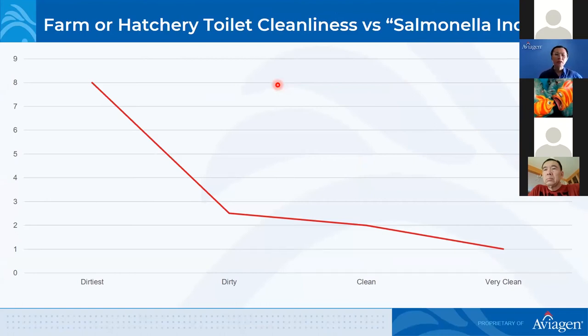Every time I go to a hatchery or farm, I always visit the toilet. From the toilet index or toilet cleanliness, I can almost judge or guess what will be the salmonella index in the company. It's always not far from accurate. Okay? So dirty hatchery, dirty toilet, dirty products, high salmonella.